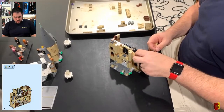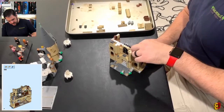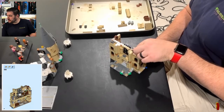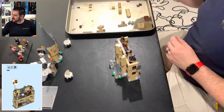Which one's Professor Moody? Is that Mad-Eye Moody? He's got the eye that moves around. And oh, yeah. Yeah, the creepy red. Did he have red hair?